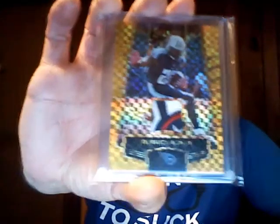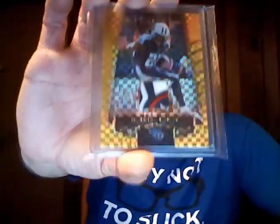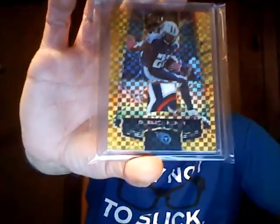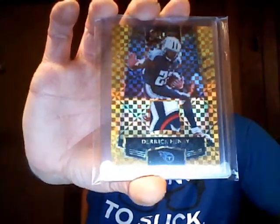Now, if you don't think that looks nice, then you probably should get out of cards, because that looks freaking nice. If you don't like that, I don't know what else. I mean, come on. So that's pretty darn sexy. Yeah, 2 of 10. So yeah, that was pretty nice. I like that a lot.